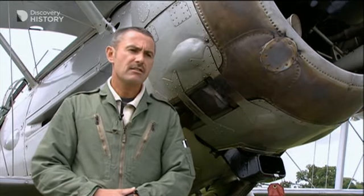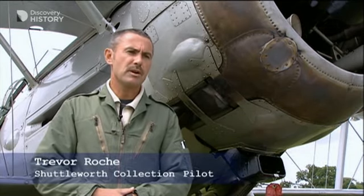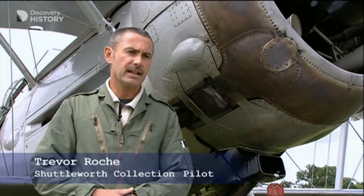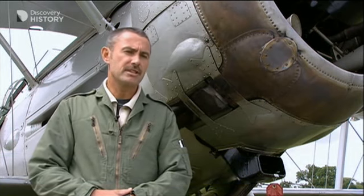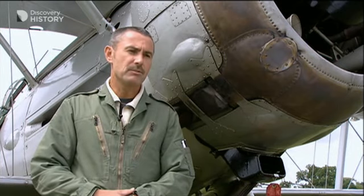I would say of the aircraft I've flown at the collection, the Gladiator is one of the real classics. She's a beautiful handling aeroplane and a real unique example, and in fact the only example of her type flying in the world at this moment.